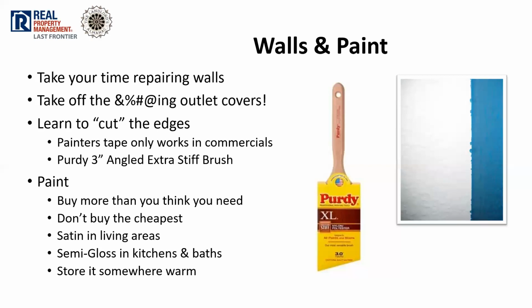Painter's tape is okay. It's really to help you avoid making mistakes or accidentally getting paint on something you didn't intend to. But it will not help you cut a straight line. It'll actually make it worse.